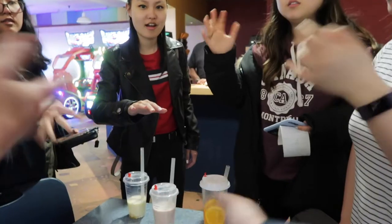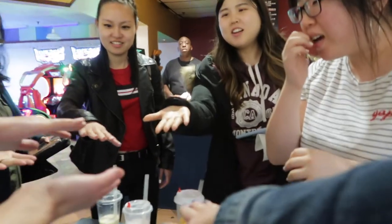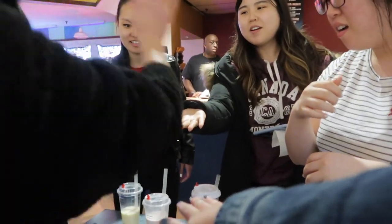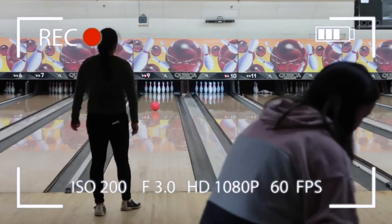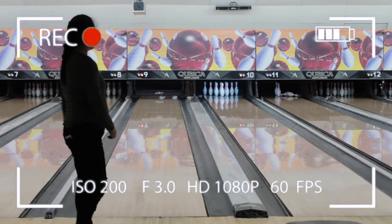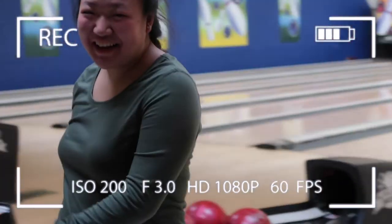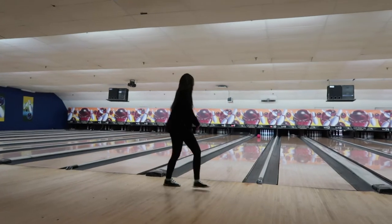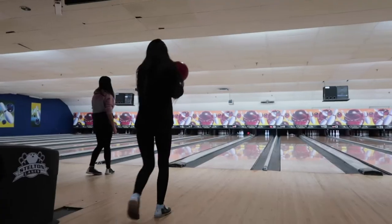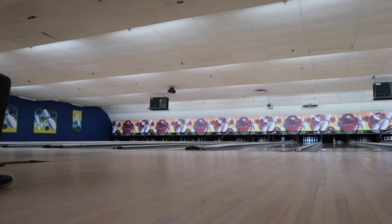Okay, ready? One, two, three. Again. One, two, three. Wow, look at that form.